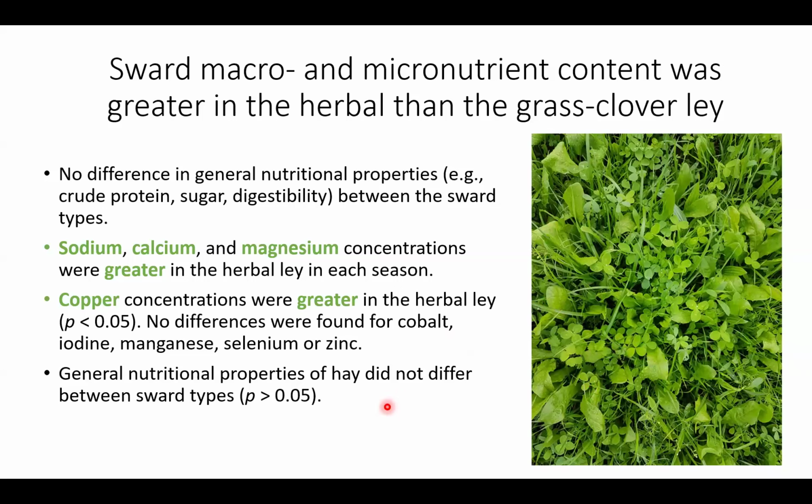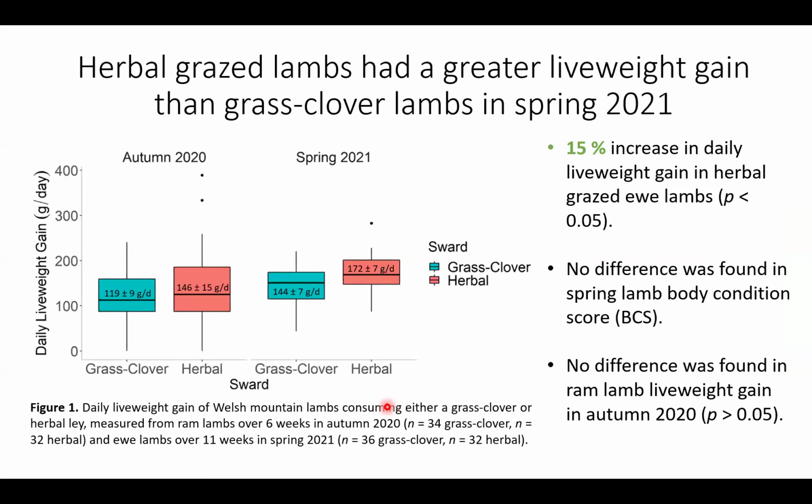We also decided to measure the nutritional quality of the hay that we'd produced in summer 2021. Again, we didn't see any differences in the major properties like crude protein or sugar. Everything was driven by the macro and micronutrient content. So in general, it had a higher nutritional quality just based off the macro and micronutrients, and these generally tend to be above the recommended levels for grazing growing lambs, provided by I think it's the Cow 2020 paper.